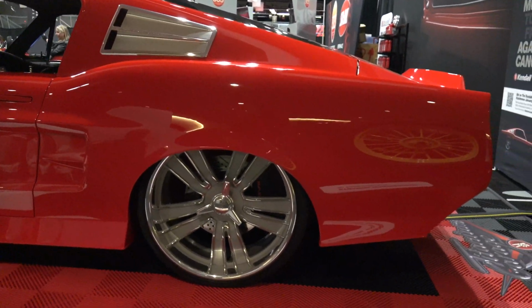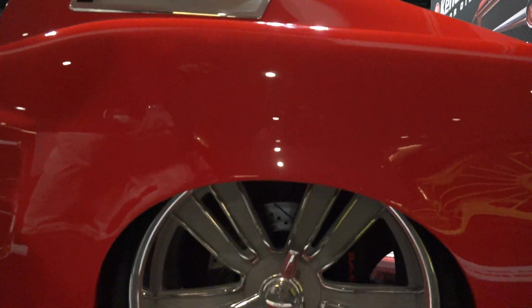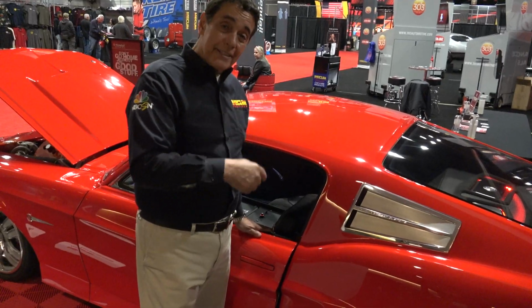Everything just integrated perfectly. The wheels, they're one-offs. Those are race line wheels that were designed by the Thompsons, and you will not see wheels like that on any other vehicle. Now I'm going to take you inside. Come on.